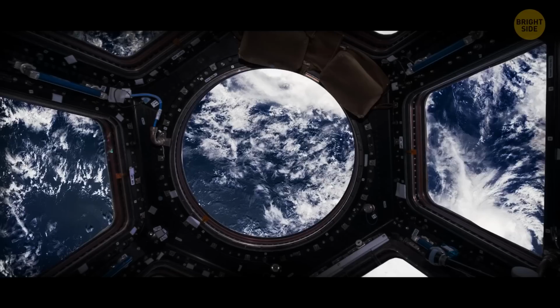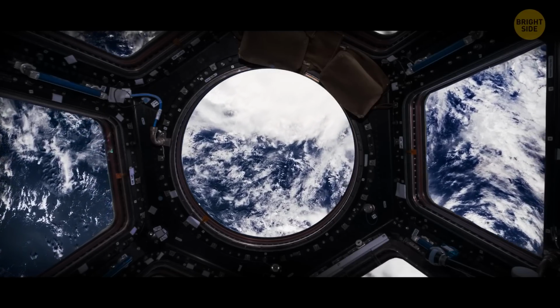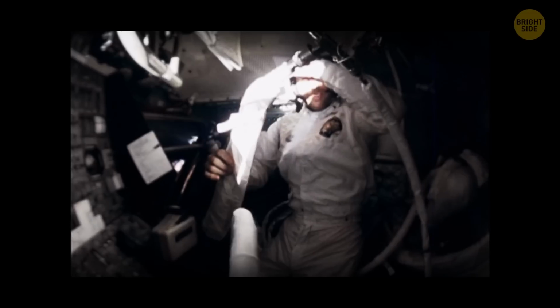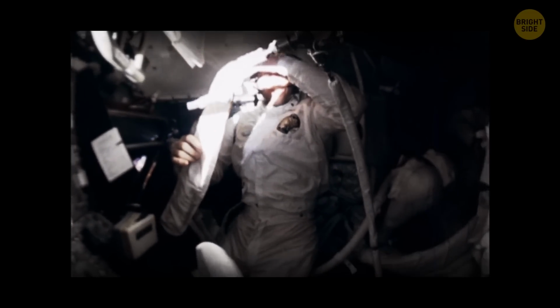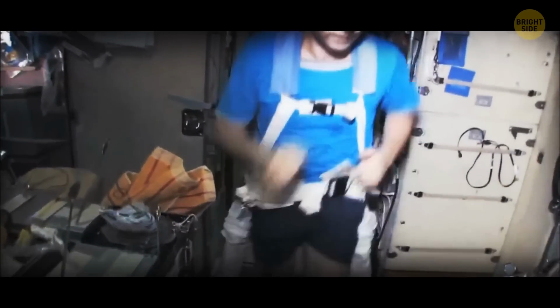But if you were up there, there's no point in using weights, right? Zero gravity affects them too. Instead, astronauts mostly use a device outfitted with 2 small canisters that create a vacuum and allow them to pull against a long bar. On the ISS, you can also use a bike and a treadmill.